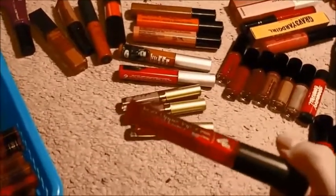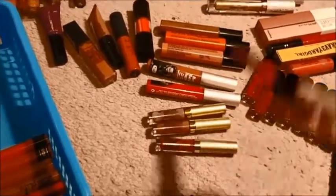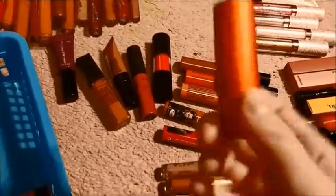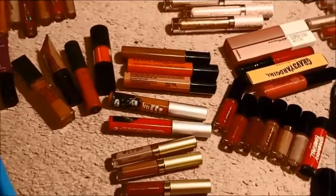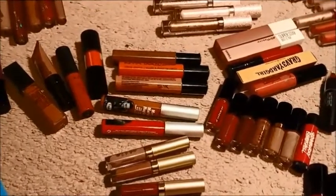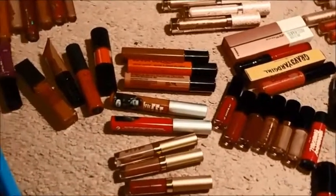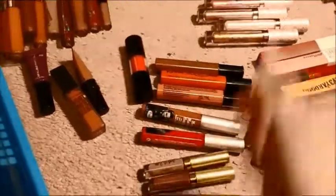This lip stain from Unique, I'm just going to pass on because I've never ever reached for it. It's really nice, but I just don't. Same thing with this Lip Bonbons. The smell kind of bothers me, and I'm not a fan of the color that it's tinted. Okay, now this is getting trickier. I think a lot of the other stuff's going to need to be swatched. Oh, first things first, not a big fan of the Soft Matte Lip Cream, so that's going to go.